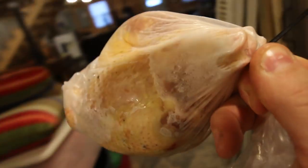So since we're all getting ready to go to work, I'm gonna put a chicken in the crock pot. And then we'll have chicken for dinner tonight. It'll be ready when we get home.